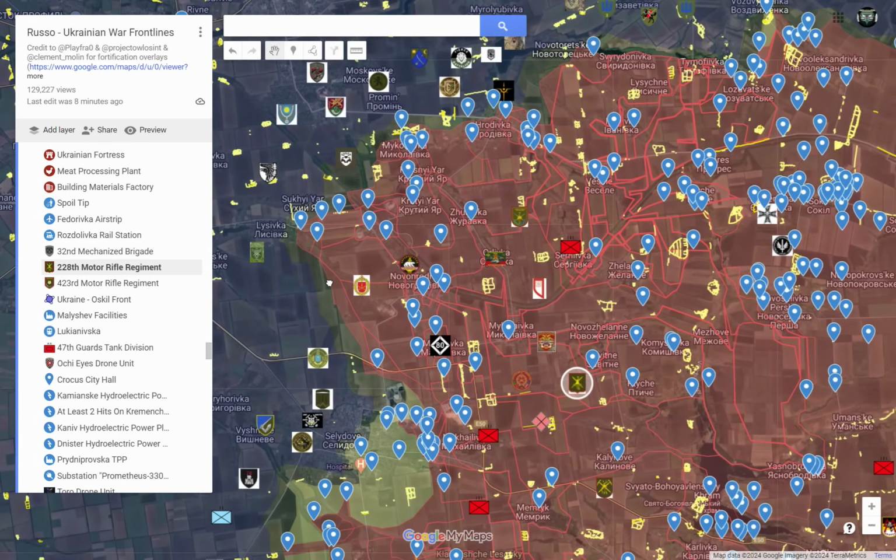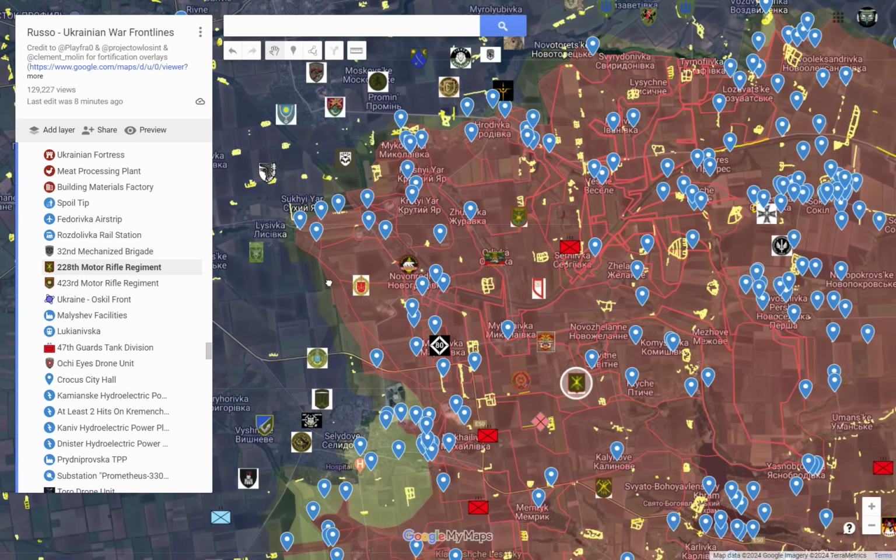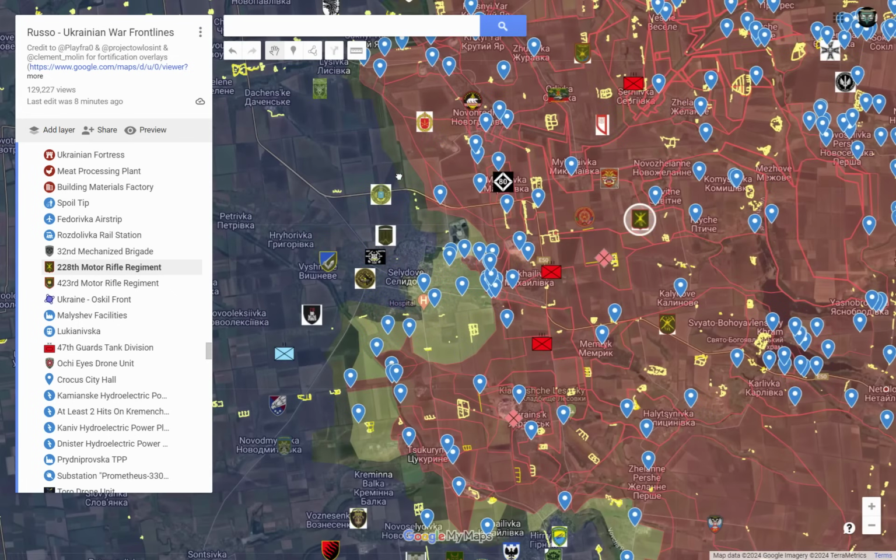You have the 51st Combined Arms Army, which is actually the former 1st Army Corps, so all the DPR units, they're really considered within that umbrella. And then you have all these territorial units that have very split allegiances and umbrellas, so there's not one way to categorize them, but they're all marked over here on my map.